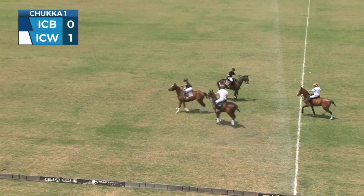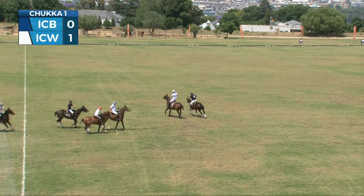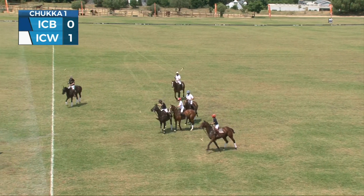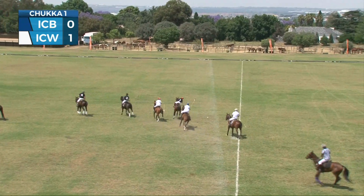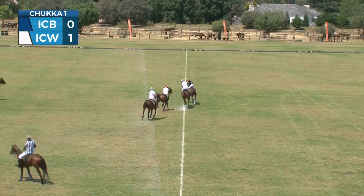First turning, right there now. It's going to be picked up now by Weston. Taking the ball forward beautifully now is Kennedy. Kennedy on a lovely little bay pony there. Right, Weston now, he's over the top, picked up now again by the Whites.